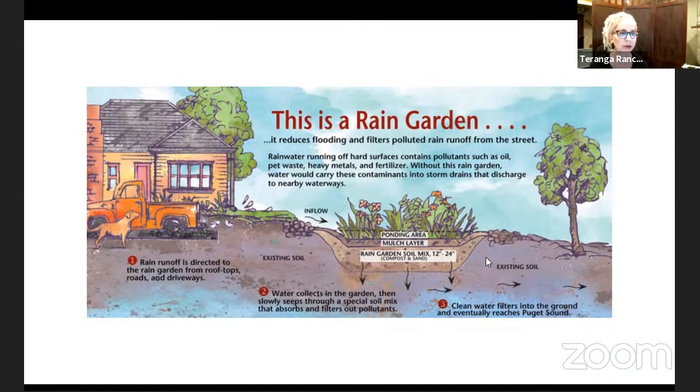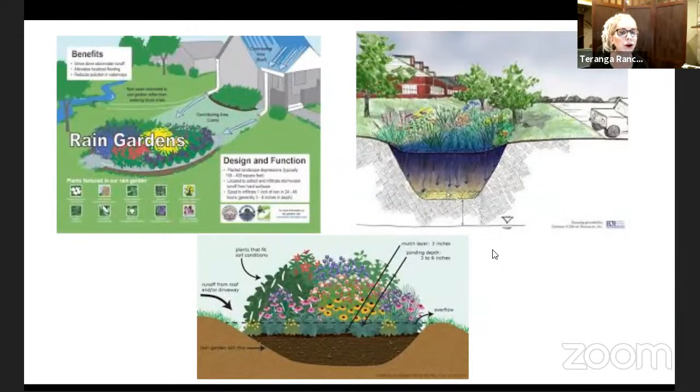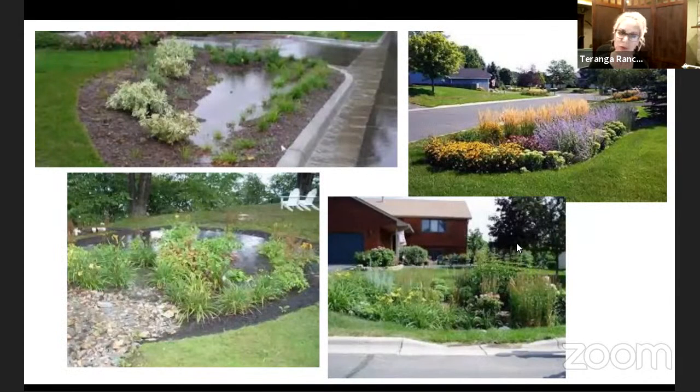table. And here are more diagrams that show the same thing in different ways. And this also goes to show that there are a variety of resources for this online. So my hope is that tonight I will pique your interest and you will continue and do further research for what works for your situation.